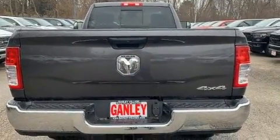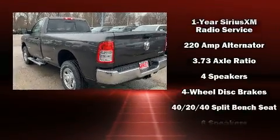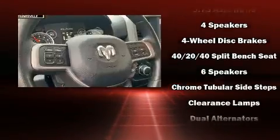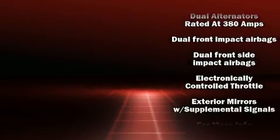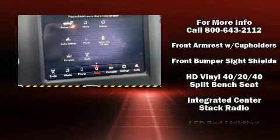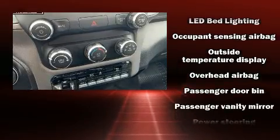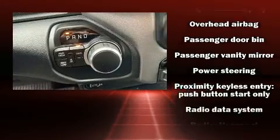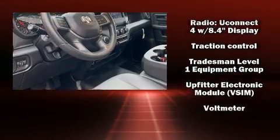Audio features include an AM/FM radio and six speakers, enhancing the audio experience throughout the interior. Passenger security is always assured thanks to the various safety features, such as dual front impact airbags with occupant sensing airbag, head curtain airbags, traction control, a panic alarm, and four-wheel disc brakes with ABS. Brake assist technology provides extra pressure when applying the brakes.